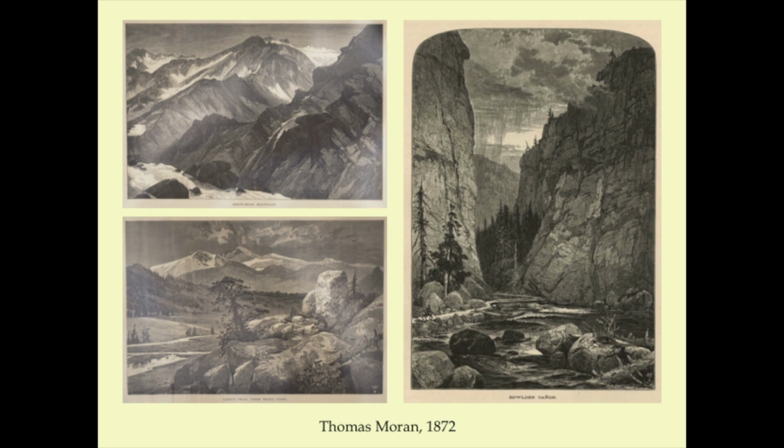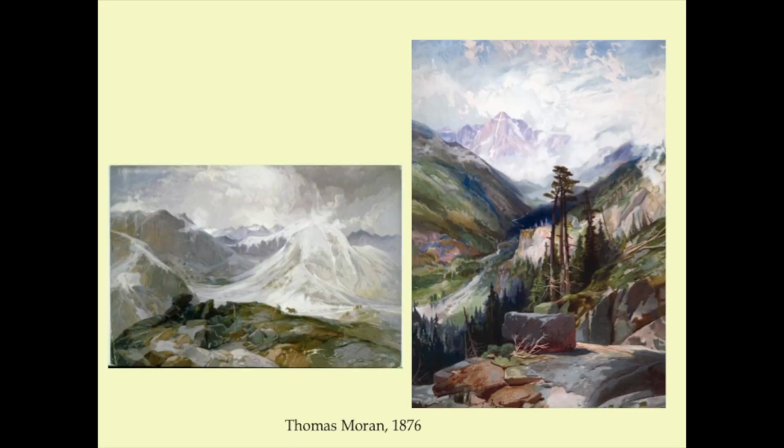One of the most famous artists to produce work for Picturesque America was Thomas Moran, who provided 40 sketches for the book, including a number of scenes of Colorado done as wood engravings. Now, Moran traveled all around the West many times over the years, and he produced paintings and watercolors capturing the romantic notion of the region. In 1876, Boston publisher Louis Prang issued a portfolio of 15 chromolithographs of Moran's watercolors, producing some of the best and most desirable Western prints of the 19th century.